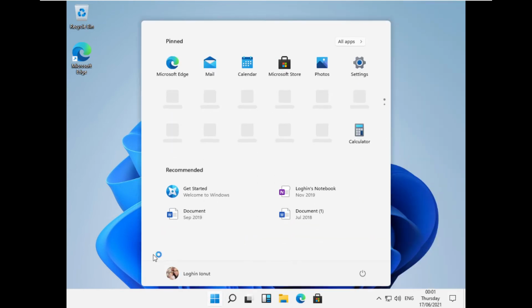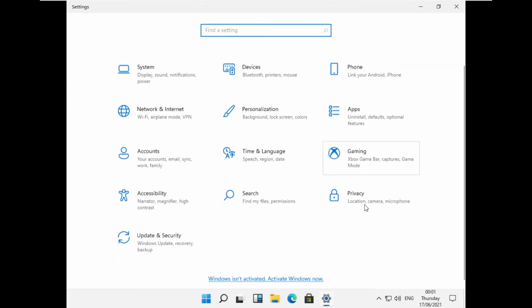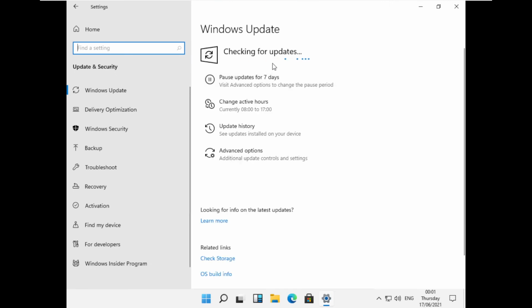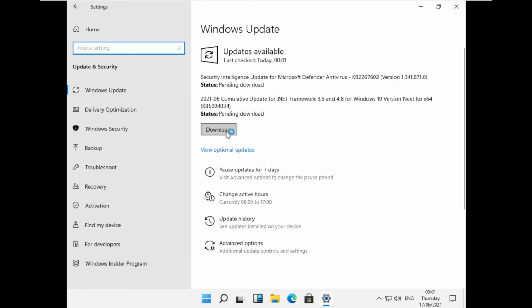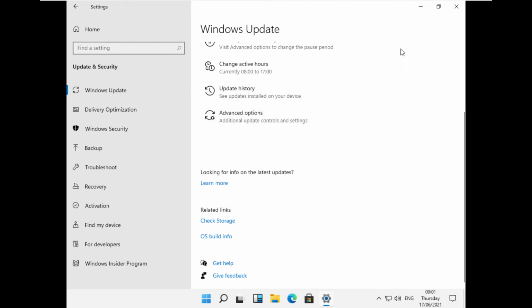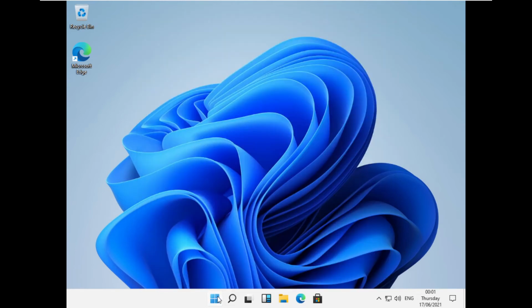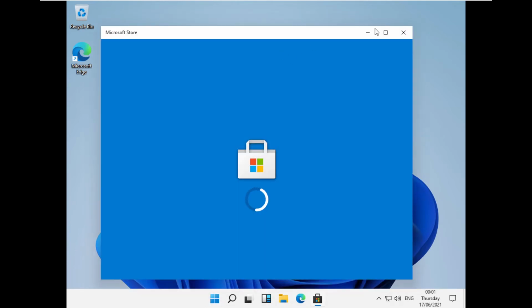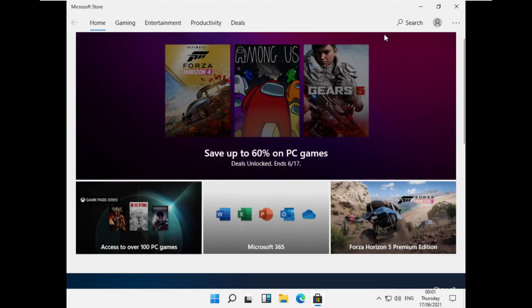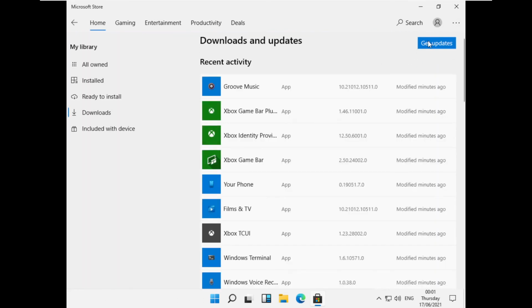Searching for updates, settings. Okay, well, my email is here, so Windows is not activated. Searching for updates, download, it actually has updates. Jesus, how do you have updates, my man? So here it is. Microsoft Store. Let's see if the Microsoft Store actually has any changes. No, just looks the same. Download updates, get updates.